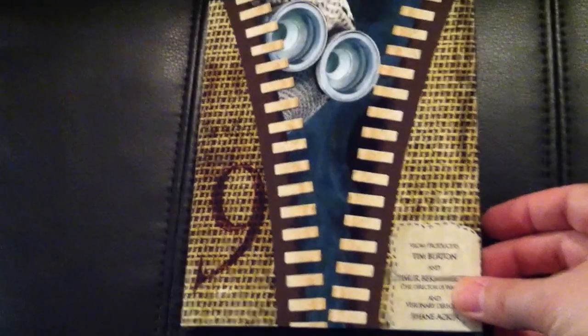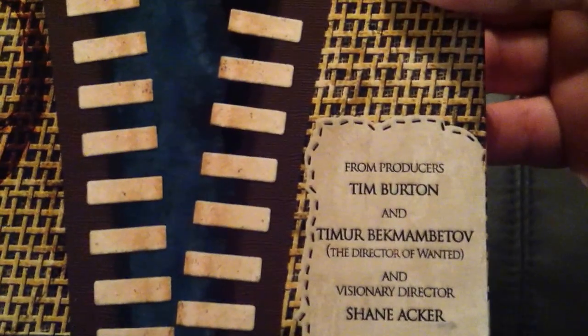It's for the movie 9, but the slipcover just was so neat and took on that persona of the movie, that idea of little sacks with zippers. Look at that! Isn't that neat? It's got the zipper going up, the name there, and let me see if you can focus on that in the corner.